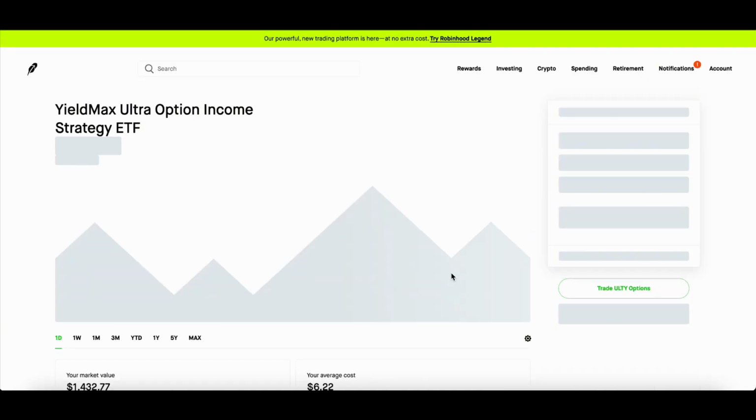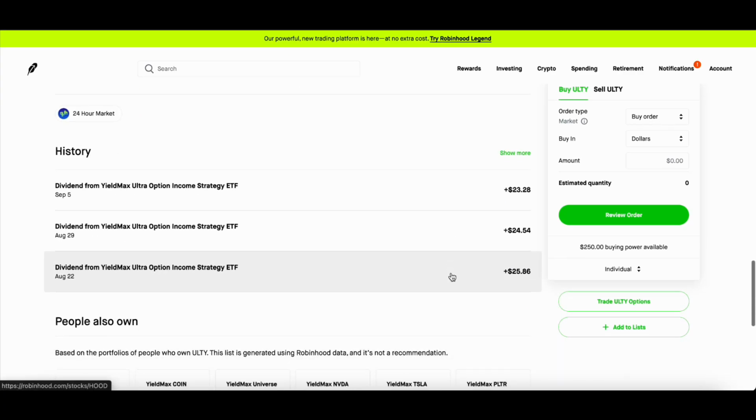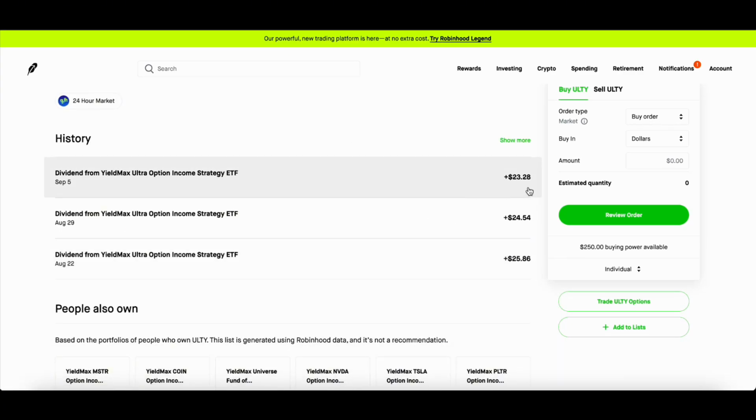So what did I receive in my recent payout? In ULTY, I received $23.28. The last payment before this was $24.54, and prior to that there was a payment of $25.86. So if you see a trend, the distributions are going down. I have not updated the number of shares I'm holding, so this number really reflects where the dividends are trending for ULTY. In this scenario, it's going downwards. Initially I was making close to $26 and $24.5, and now less than $23 and a half.